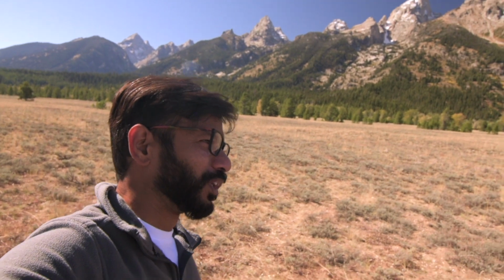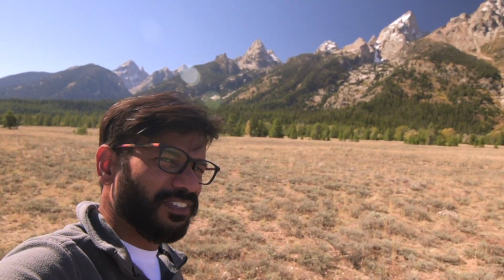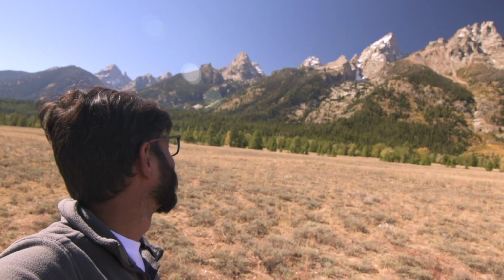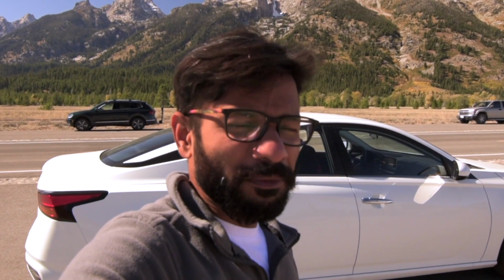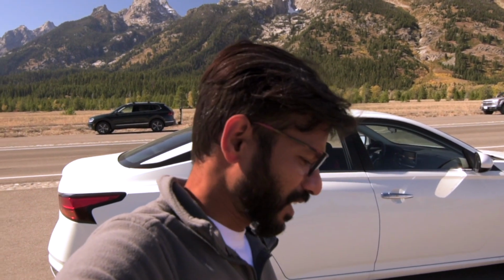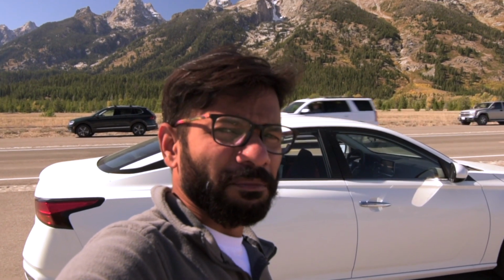When I arrived, it was so cold, cloudy, raining and everything. Within a couple of days, everything got normal. Now it's beautiful, sunny, and you can see this amazing mountain range. So from here, I'm going to the summit mountain, and I'm going to find a turnout for this summit. I'm going to check it out today.